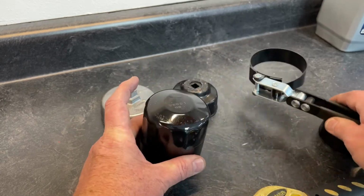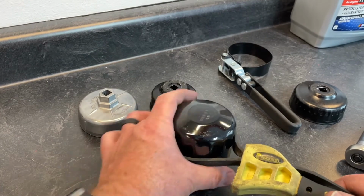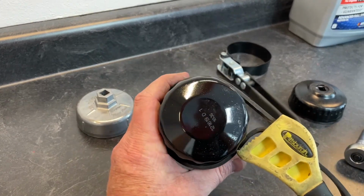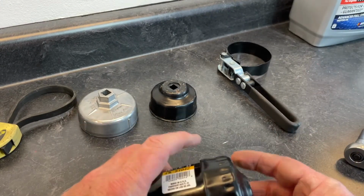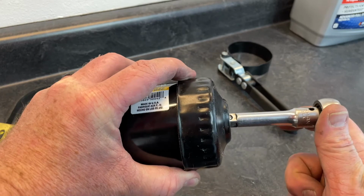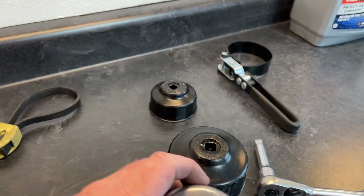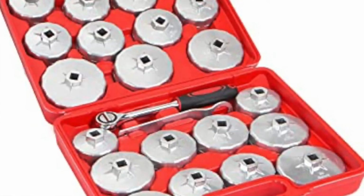A lot of that will depend on if you have access. If you don't have any of that, you can just use a rubber strap method and then wrench it off like this. I prefer these slip over type. They slip right over. You can use a ratchet on the end and you have better access that way. You can buy all these different oil filter wrenches separately, or you can buy them as a set.